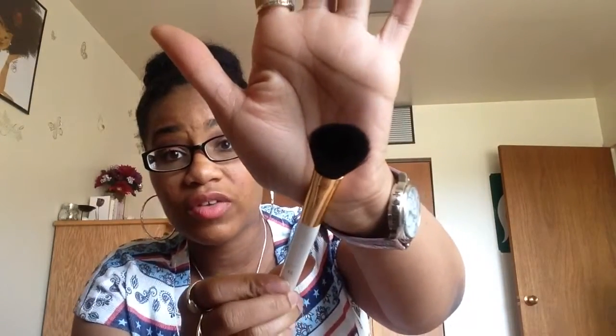And this is the shape of it. And this is how I knew I liked this brush. One day I was really multitasking, y'all. And I kind of took the edge of it and just dipped it in my highlight. And I did that today, actually. And just went on the tops of my cheek. Boom. With a little bit of highlight.